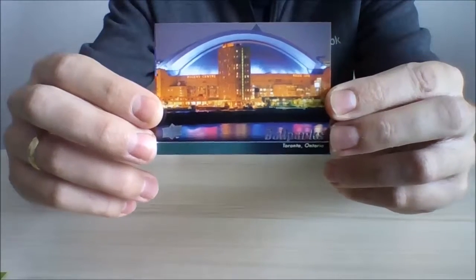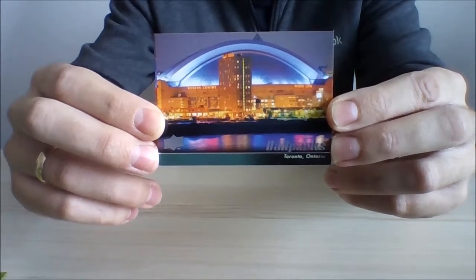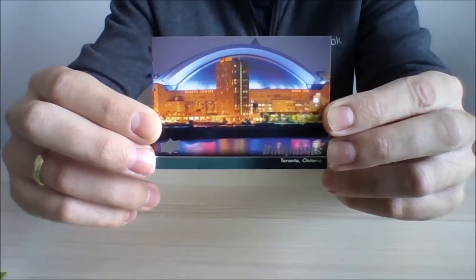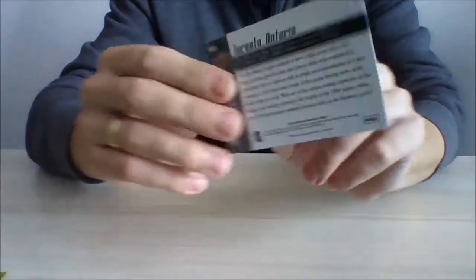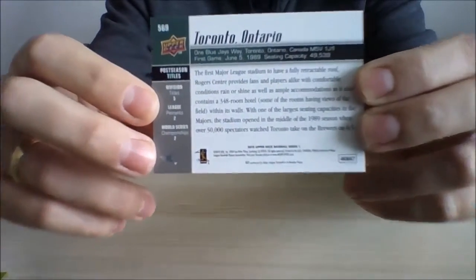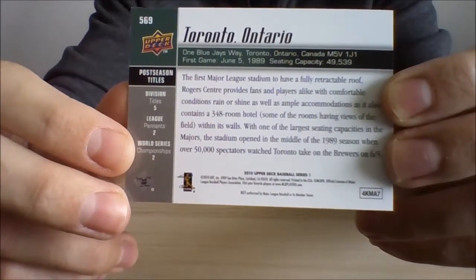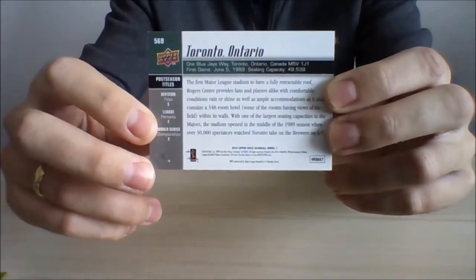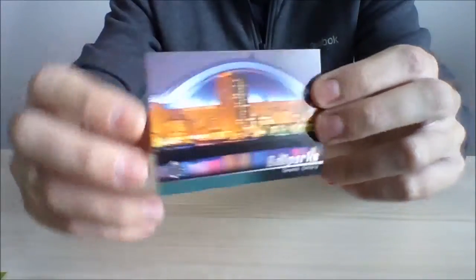So here you have the stadium in Toronto, right? Of course you don't have the full name, thanks to the lack of the license from the MLB, but the picture is great, and you have some information about the stadium. You can also read about the number of World Series championships and stuff like that. So it's really cool. So we have Rogers Center here.